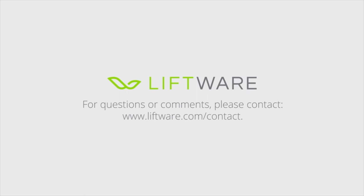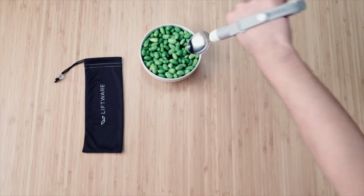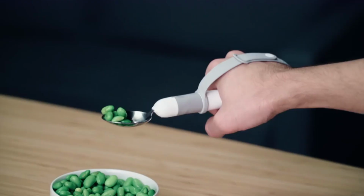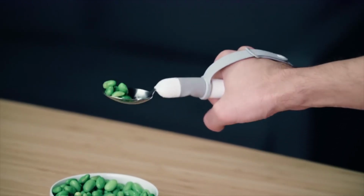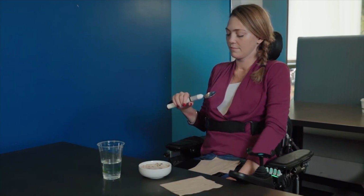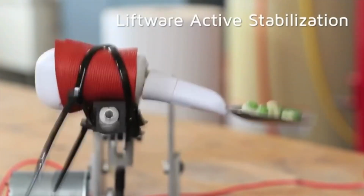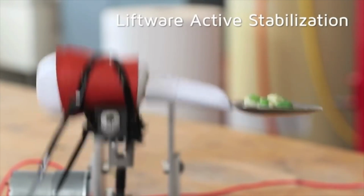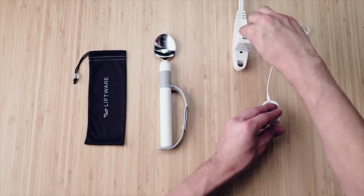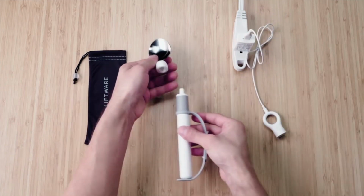Number 2. Liftware Spoon. A stabilizing spoon for people with mild to moderate hand tremors, which may be related to Parkinson's disease, spinal injury, or cerebral palsy. This is great for patients to be confident feeding themselves again. This product has been out for a while and you can buy it from Amazon. Since it has been in the market for a while, there are similar products out there now.